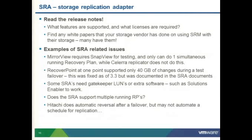SRAs. Another recommendation, read the SRA notes. Sometimes they don't exist, which is unfortunate, but sometimes they are many, many, many pages. But absolutely read the SRA release notes, because there are all sorts of tiny little changes or differences between different SRA vendors and between different releases of those SRAs. I've just outlined some of the things that we've seen in the past, like just little not gotchas, but little differences, things that you might not expect, things that different vendors might implement differently or might implement differently from one release to the next.